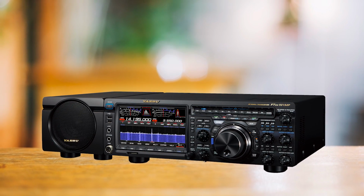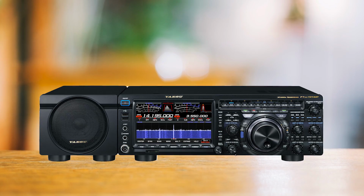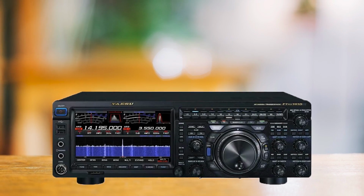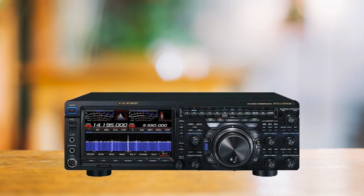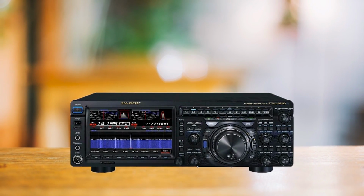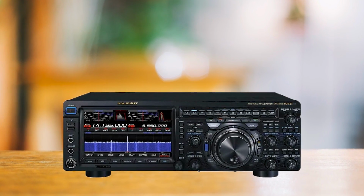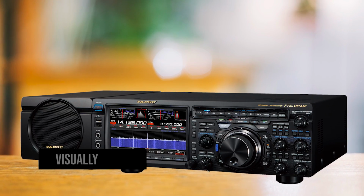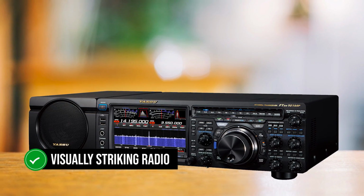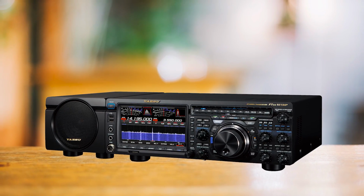The form factor and functioning of this radio are quite similar to other models in this series. In fact, it's pretty close to its sibling, the Yaesu FT-DX101D. And actually, if you add all the optional extras for the 101D, you'd have a radio very similar to the FT-DX101MP, though with some differences, including the larger power rating of the 101MP. This is a visually striking radio. The controls, the large display, and the speaker all form a very imposing and very pleasing aesthetic.